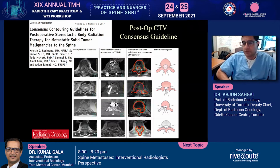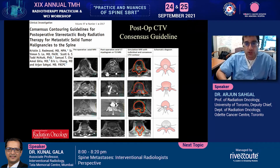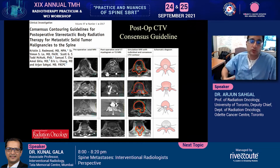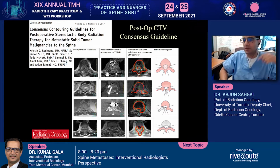Now, post-operative, just again, very practical. You may see a lot of patients where patients have failed conventional radiation, had surgery, and now what do you do? Do you give them a low dose again of radiation, or do you give post-op SBRT? And post-op SBRT makes sense because you just put them through a big operation. You want to induce local control. And these guidelines should help you in terms of how to draw the CTV, because it is really quite challenging post-operative SBRT. And you really have to get good at it, understand it, and also understand your outcomes.